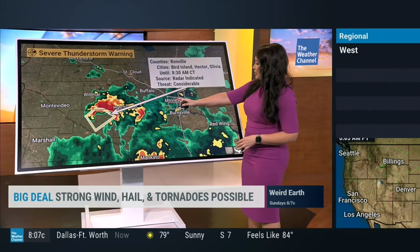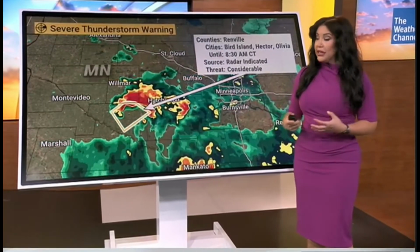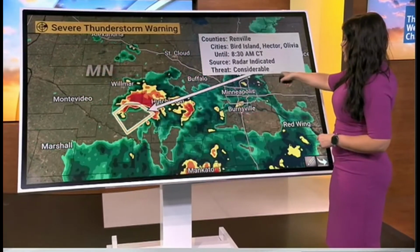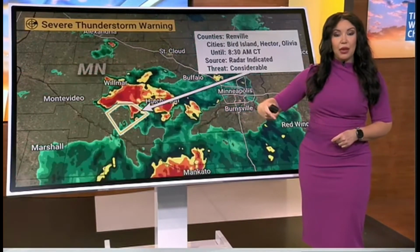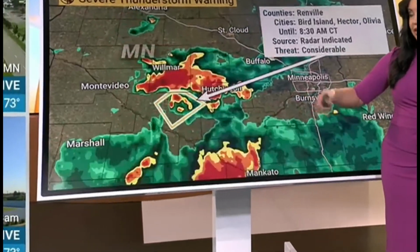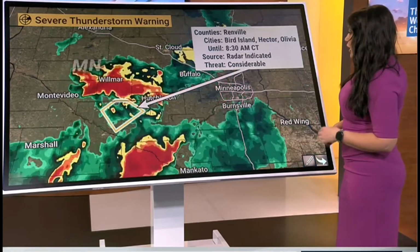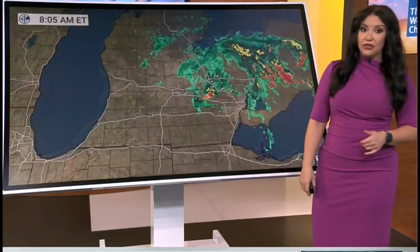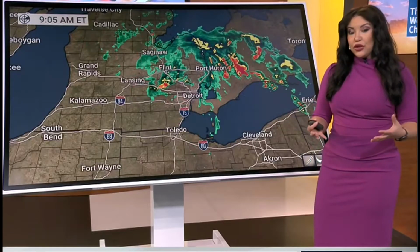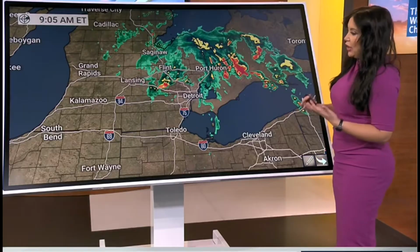You can see just to the west of Minneapolis, we've been watching this severe thunderstorm. This has had a history of producing pretty large hail. Right now, we've got that considerable threat tag on it because we have winds up to 70 miles per hour and tennis ball size hail possible with the severe warning. So Bird Island, Hector, Olivia until 8:30. This is moving to the south and east at about 35 miles an hour. Lots of lightning, heavy rain with that storm as well. So if you're in that area, just wait for that one to pass. You don't want to be out and about in winds like that or hail that is that large.